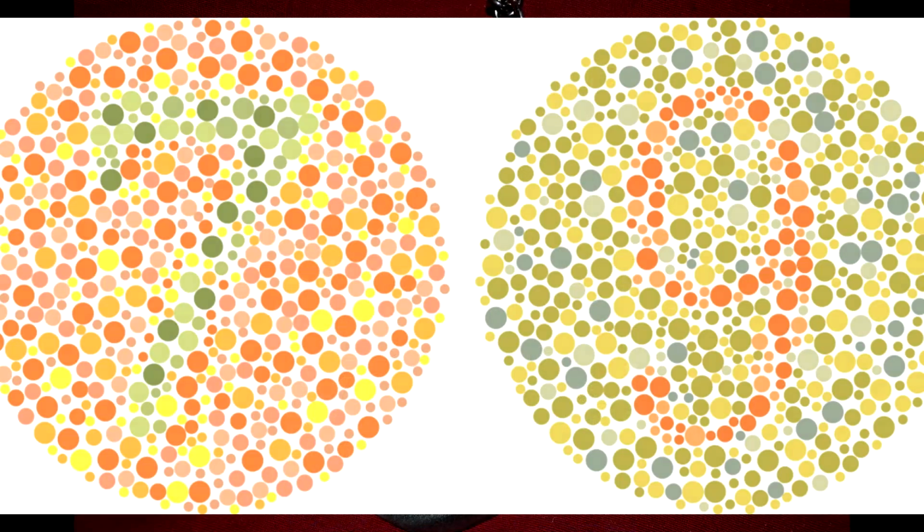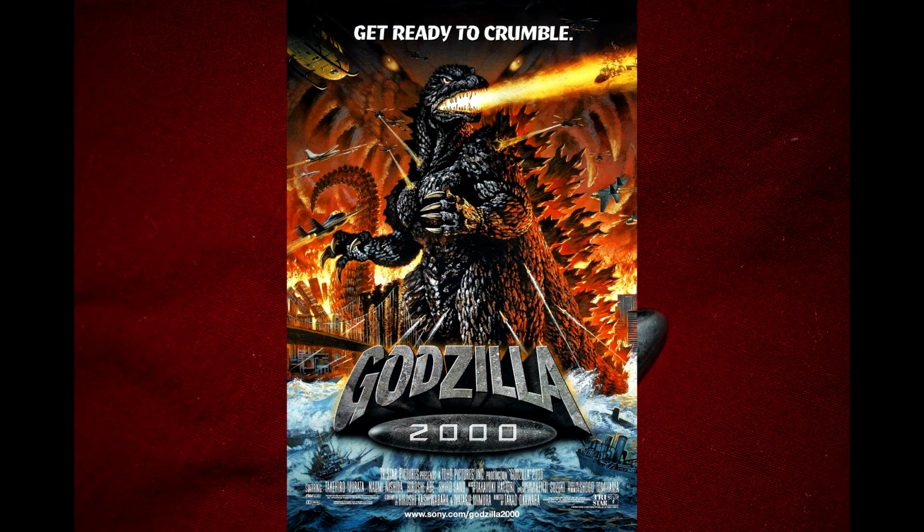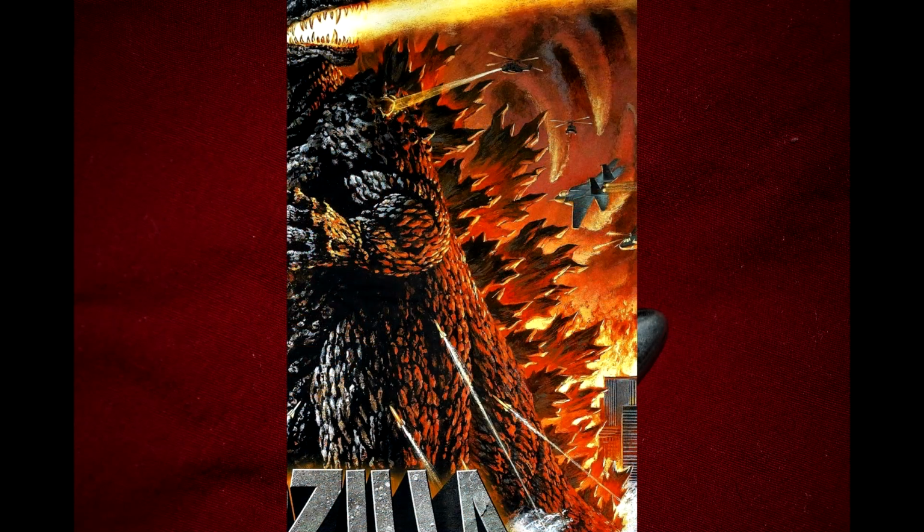On a light spectrum, green and red are very similar wavelengths, hence why people who are colorblind can't tell them apart. By making Godzilla black and gray, this potential problem is eliminated. Plus, it allows his spines to cast their orange glow on his body and add the appearance of three-dimensionality. Plus, not having a green Godzilla against a red background precludes any potential jokes about Christmas.